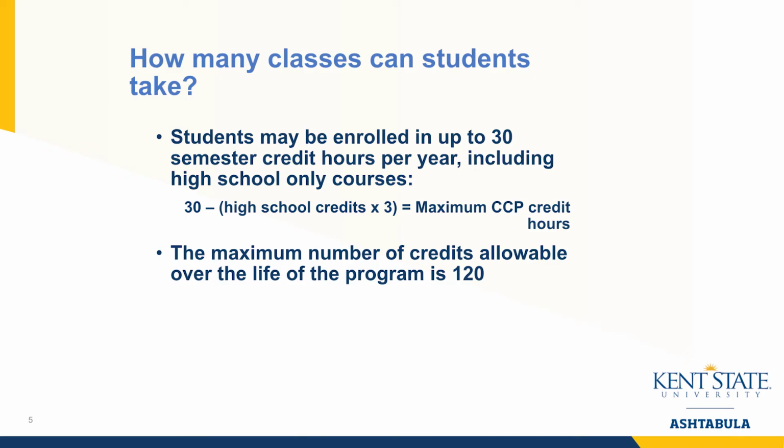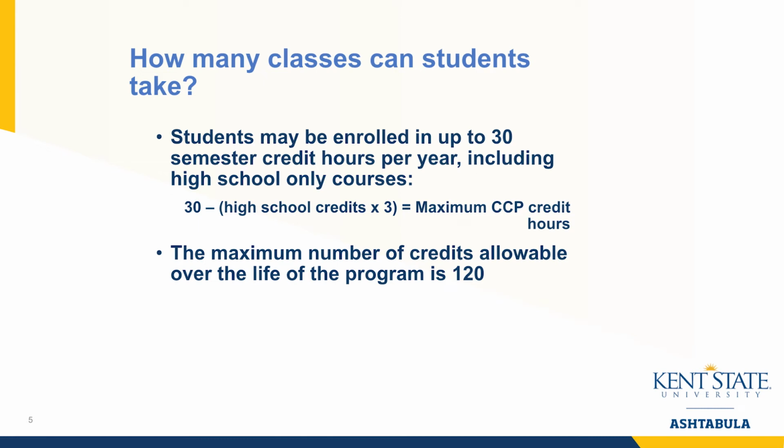Starting with those CCP basics, how many classes are students allowed to take? Students may be enrolled up to 30 semester credit hours per year, and this also includes the courses that you're taking at your high school. So between your high school credits and your CCP credits, they cannot exceed 30 total hours for the year. The maximum number of credits that you're allowed to take in the lifetime of the CCP program is 120, and typically 120 credit hours is receiving a bachelor's degree.